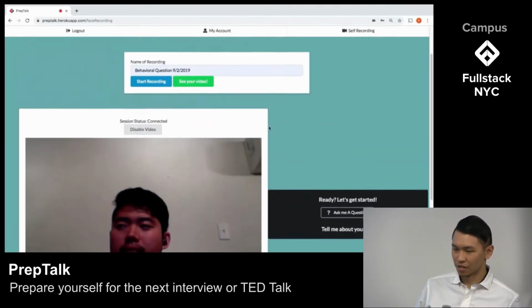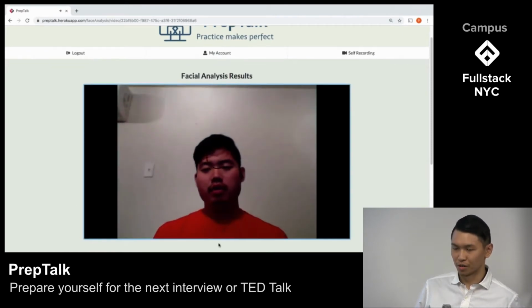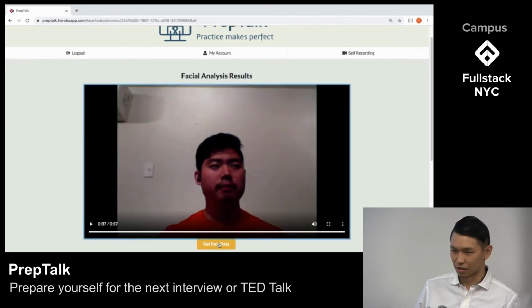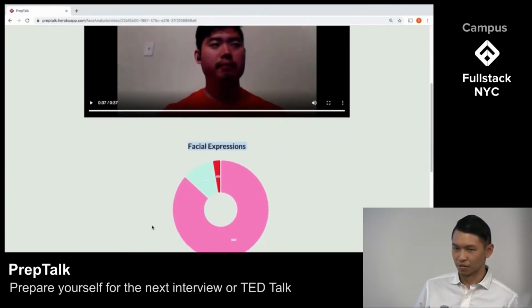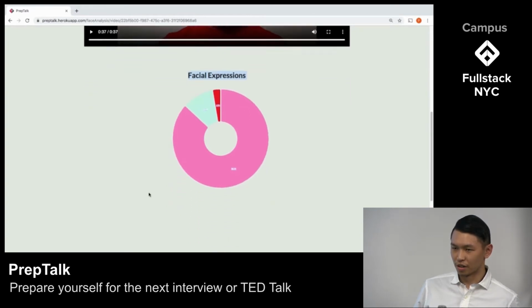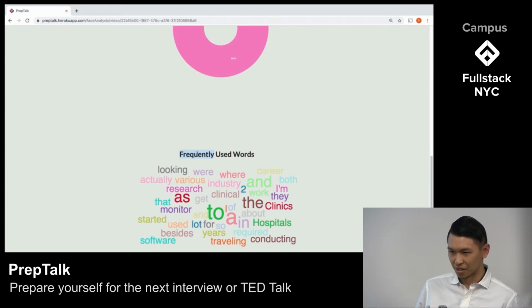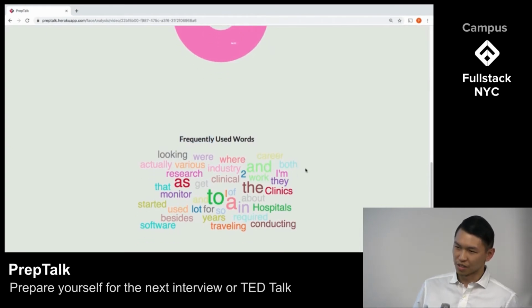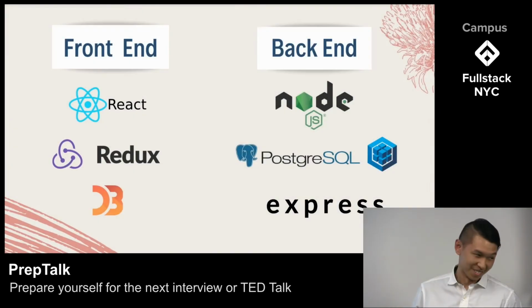Once he finishes, he's brought to his video and plays it back, allowing the machine learning algorithm to analyze his facial expressions and transcribe his speech into a transcript. Facial and transcription data are represented by the donut chart and word cloud respectively, comprising the full report. Given this information, Peter is better educated on his negative speech patterns and mannerisms that may come up when put on the spot during an interview. To talk about the tech stack that was composed of PrepTalk, here's Michael.